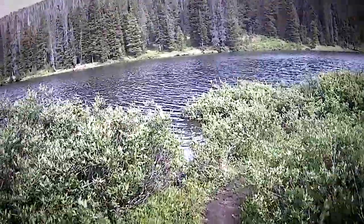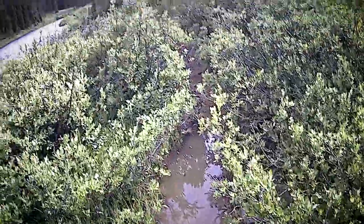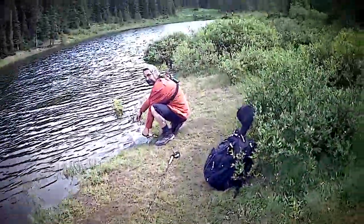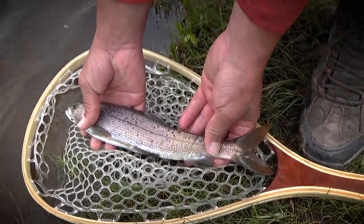Fish is on, a grayling over here. We're gonna go check it out. Ooh, not that way. I got one too. Nice little fish.